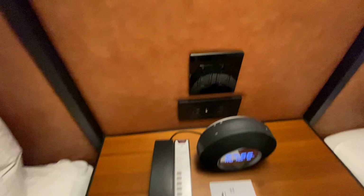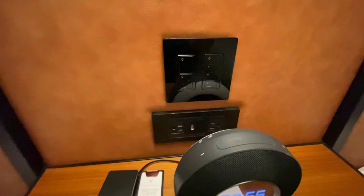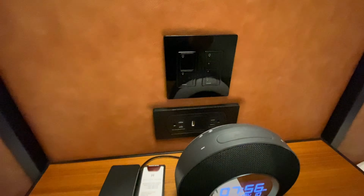And over here you have kind of the luggage closet situation, which you do have an ironing board. Sorry, it's a little bit dark in here. An extra drawer and space for your luggage. And then to give you a little view of the charging, they do have some USB chargers, little radio, lighting controls, and then more USB chargers over here by the desk lamp.